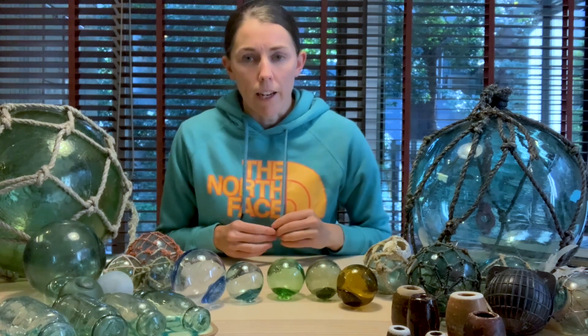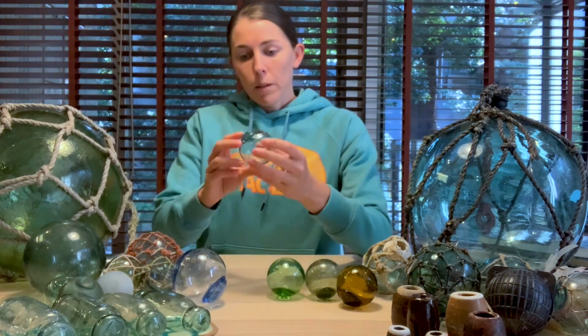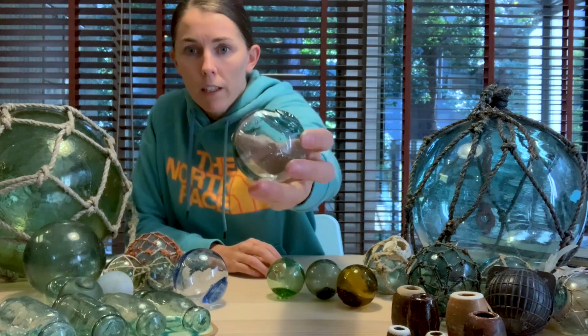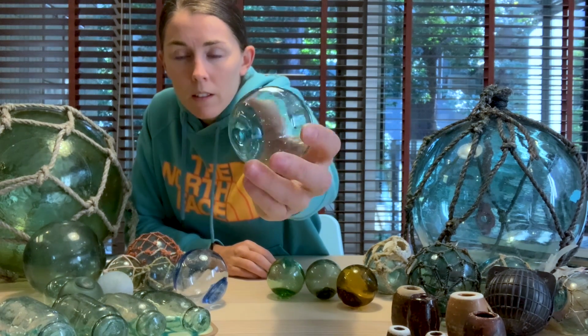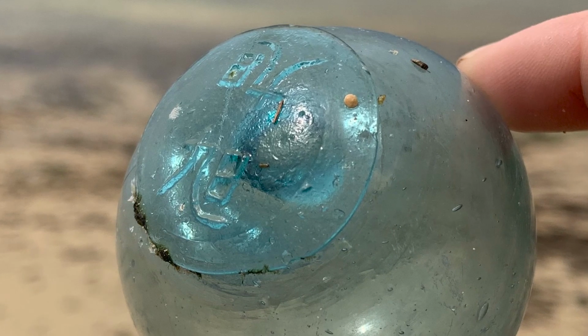This would just depend on the type of kind of recycled glass that the float maker had available on that given day. Sometimes with the hand-blown floats such as this one, you can see some nice bubbling because every float is unique. And then sometimes you can see a maker's mark identifying who made it.